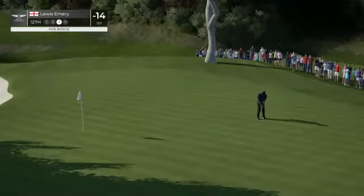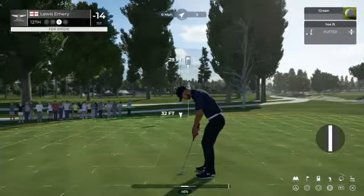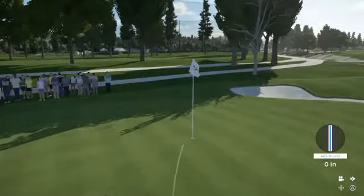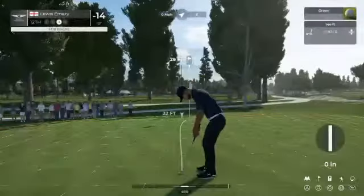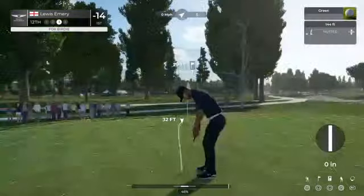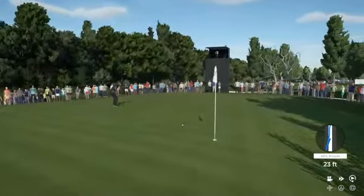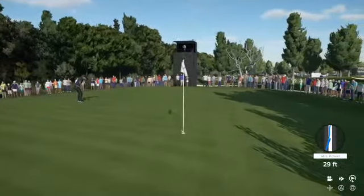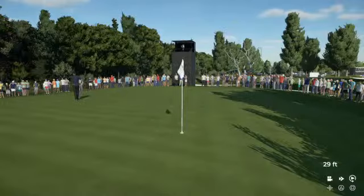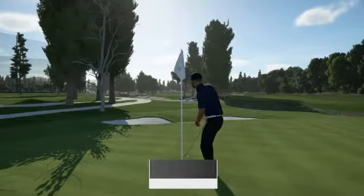Oh, well played. This putt coming up is for birdie. Short game has been absolutely fantastic today. Looking really good. And that should secure the par. Well done. So with another hole behind us, let's take a look at the leaderboard.